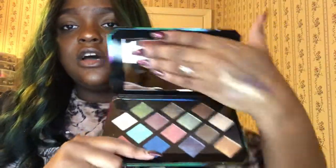My next palette is the Rihanna Fenty. I love the packaging. I'm keeping the other pack too. Packaging is amazing, and these colors are amazing. I actually tested one of these on my hand, and they're very pigmented. Y'all need to get y'all one.